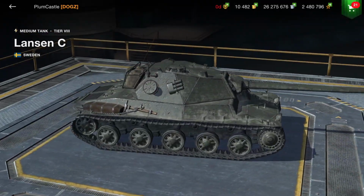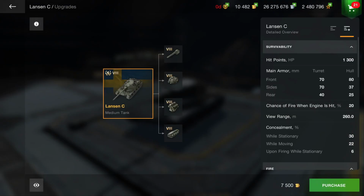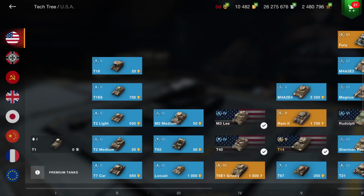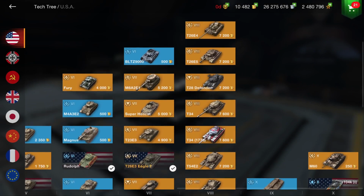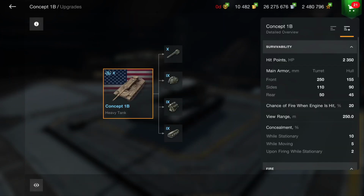This is a Swedish premium tank that I believe just entered testing. As well, there's also an American tank that entered testing, and that is this one right here, once I can find it. I believe it's a tier 9, the Concept 1B, as you can see here.